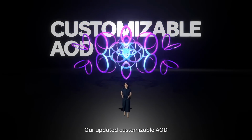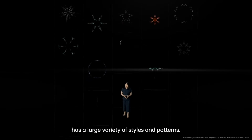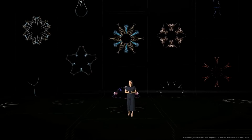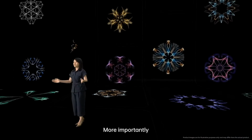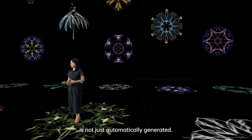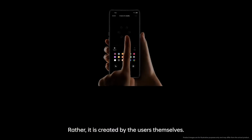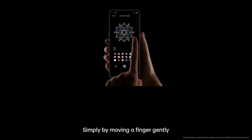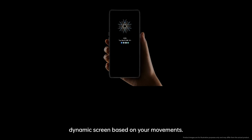Our updated customizable AOD has a large variety of styles and patterns. Each pattern is unique and truly represents your own style. More importantly, the content of the always-on display is not just automatically generated. Rather, it is created by the users themselves. Simply by moving a finger gently, you get a beautiful, dynamic screen based on your movement.